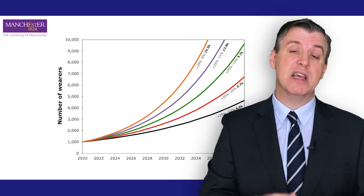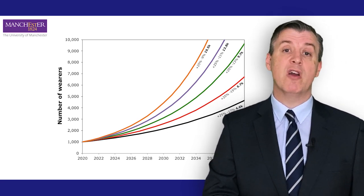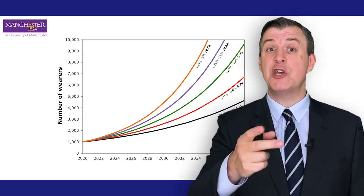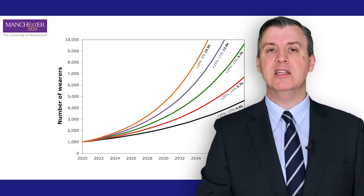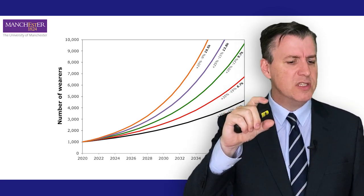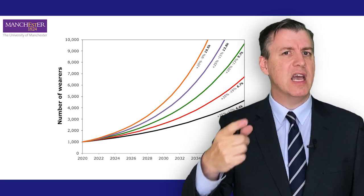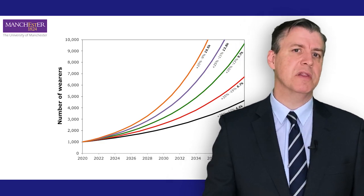And if we look, perhaps pick the 13% dropout rate, well, if we only have a 13% dropout rate, we'll have over 9,000 wearers. Here's how you can double the number of contact lens wearers. And all we need to do that is to go from 17% dropout down to 13. And remember the influence of the words of the eye care practitioner here. I think this is something that is achievable.